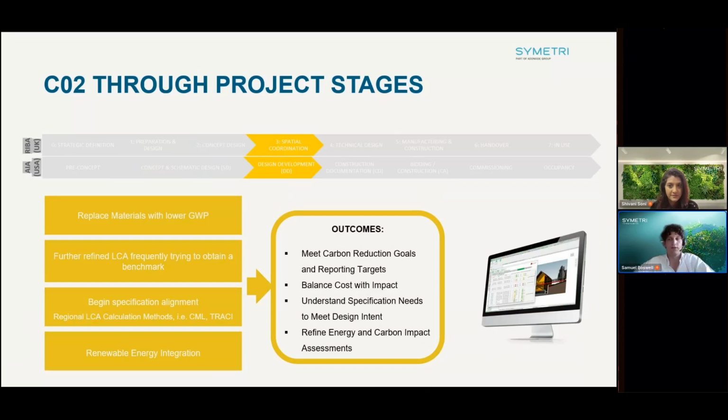During the spatial coordination stage, our focus shifts from refining design details to ensuring that they align with our carbon reduction goals. And so the key activities would be updating energy and carbon impact assessments based on the refined design, so any changes that may have taken place, engaging with the suppliers to gather detailed life cycle data for materials such as EPDs, replacing higher global warming potential materials with lower alternatives. And so this could be on maybe the building level or building elemental level, or the actual individual materials. These refined details ensure that we meet our reporting targets and also balance cost with environmental impacts. So by understanding these specification needs, we can maintain the design intent while also optimizing the sustainability of our building.